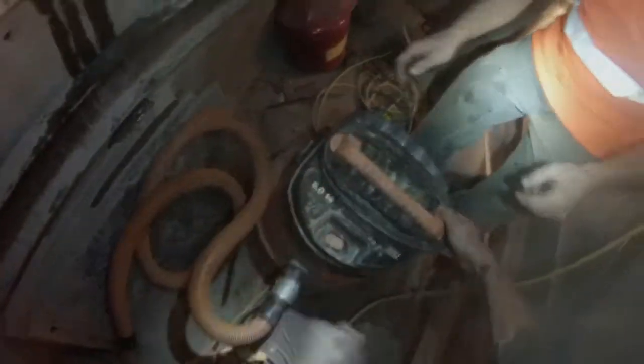I'm testing the water, and you see me turning the knob. That's a variable water control. To contain the water, we need the vac, which I previously had. The water comes from the river through the pump into the hose, through the bit, and then out into the vacuum. We contain it all.